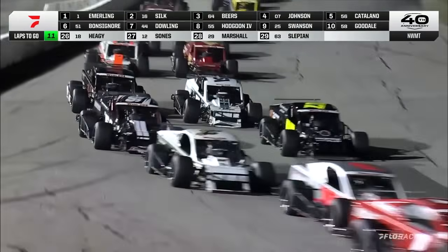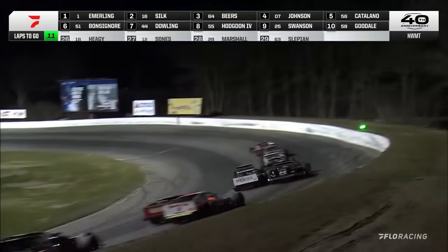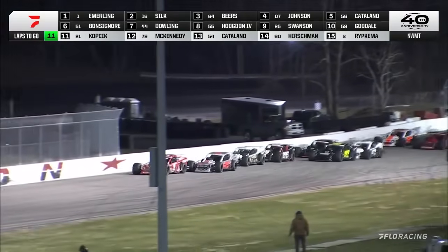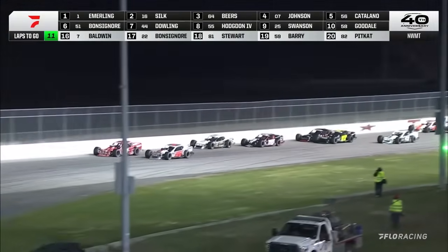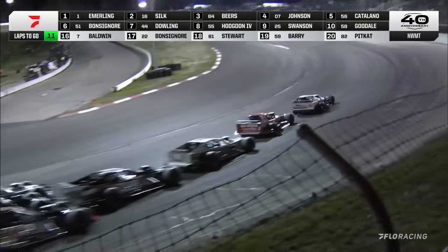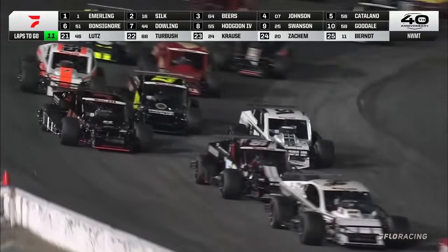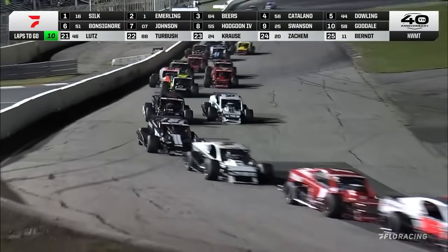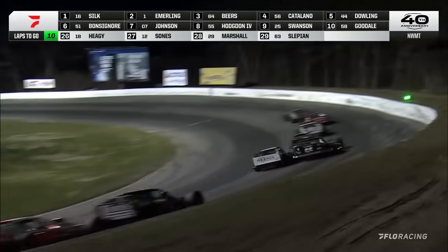Sideways again is Jake Johnson down into turn one. Johnson with those old tires can't keep the car underneath him, and it's holding Justin Bonsignor up. Here comes Austin Bierzo. He wants a piece of second, while Ron Silk wants the race lead in turn 3. There's no question about it. Off the turn, Silk is back in command. Here comes Emmerling. He tries a crossover. Bonsignor, Chase Dowling side by side with a bid for position number 5.